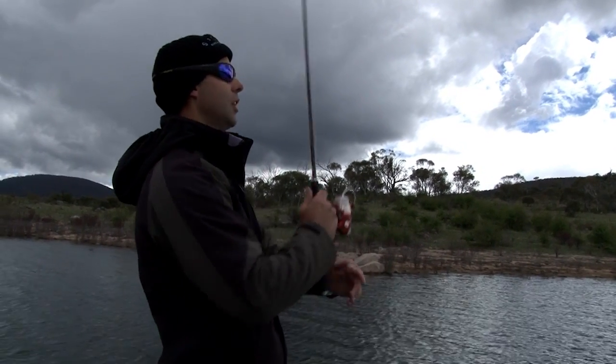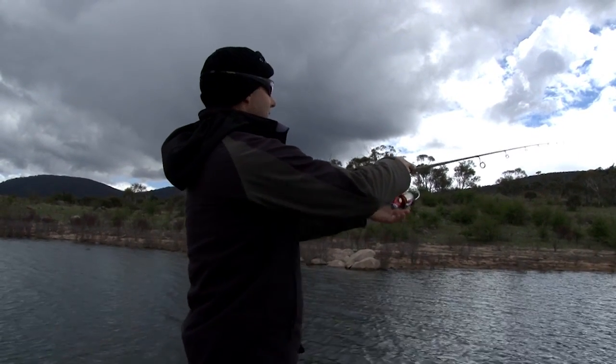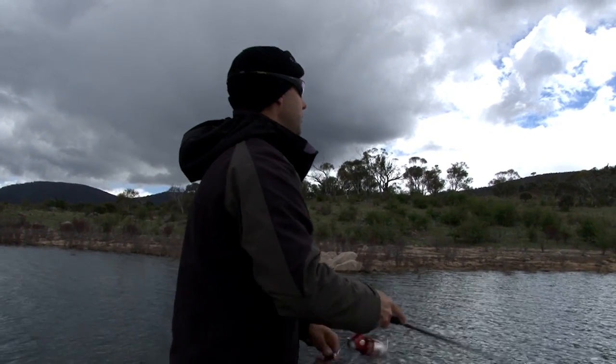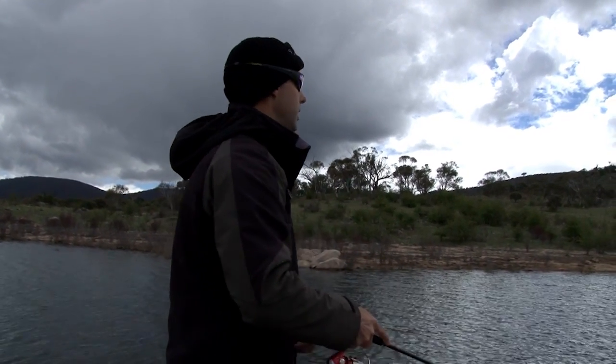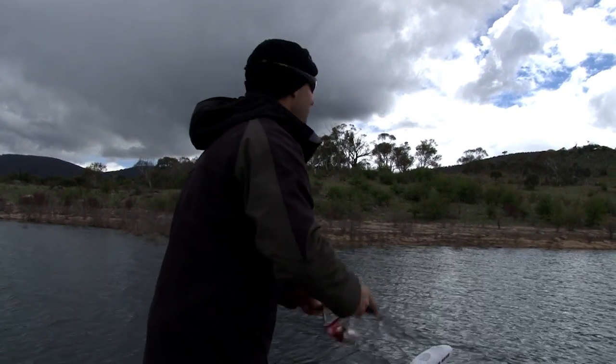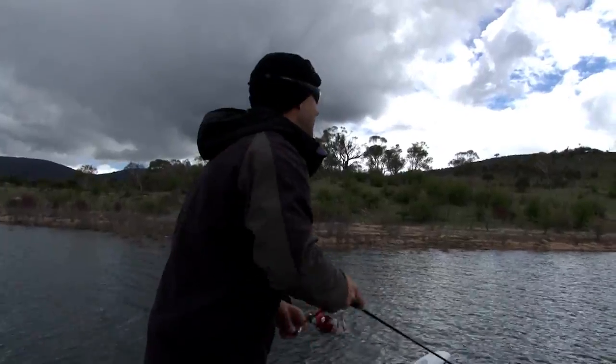Very simple outfit, very light, easy to use, and it just makes it a pleasure to just initiate big drifts through likely looking country and just keep this lure working in those zones. Rolling it, twitching it, pausing it. Very engaging fishing and very exciting when it pays off.